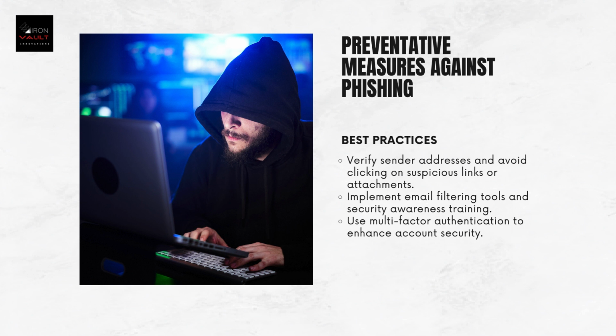And the third thing, and the most important thing, is to use multi-factor authentication to enhance account security. Except for them, a third person cannot access their email, as they have to go through the multi-factor authentication. For example, once they put their email and password on the login page, an OTP will come to their phone. They then have to enter the OTP on the login page again. If the OTP is wrong, they cannot log in. This is how multi-factor authentication works. There are multiple authentication tools that they can use.